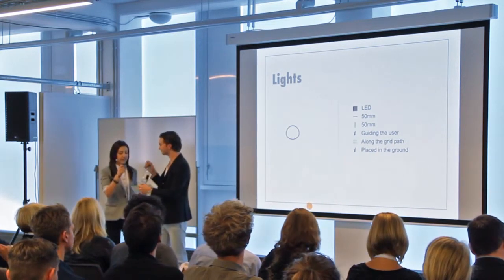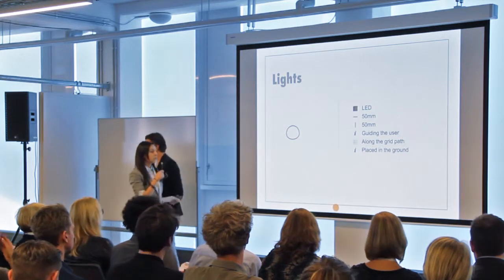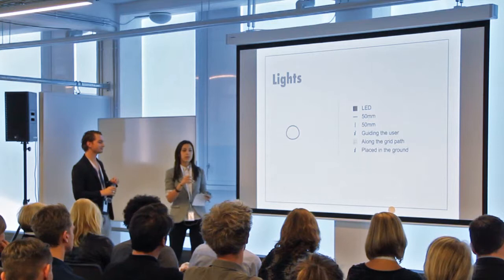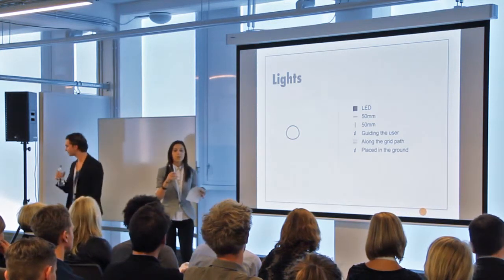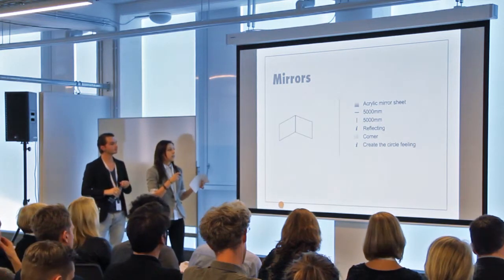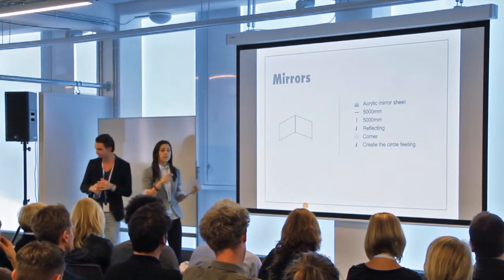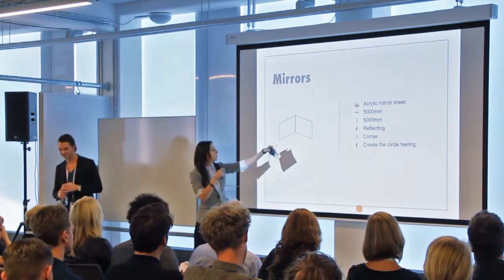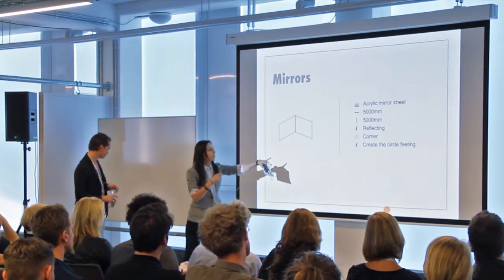The LED lights placed on the ground along the grid path are also used for interaction. When you place a bottle in our recycled cans, they light up like a wave. And then we have the mirrors, which are acrylic mirror sheets, so they are vandalism proof. We have them in the corner, so the corner of a circle creates a virtual circle.